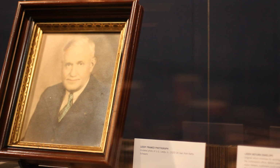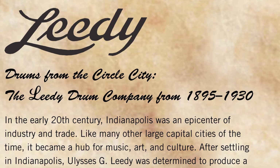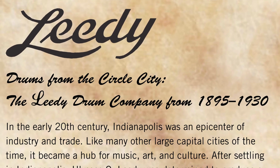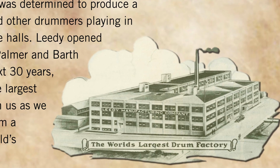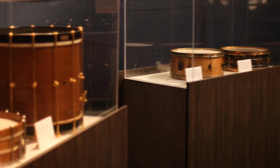So Ulysses G. Leedy is the founder of the Leedy Company, and he was a drummer long before he started the company. He was a vaudeville performer that traveled all over the Midwest. He's originally from Ohio, and then he ended up playing a lot of performances in Indianapolis when the vaudeville circuit was really big here, and decided he liked it and decided to stay. His father was a cabinet maker, so he had a lot of woodworking background, and at the time there wasn't a lot of hardware for drummers to set up their instruments, and there weren't any really big drum companies. And he felt a need to create a better product for working musicians.